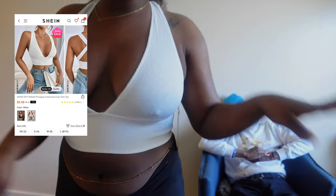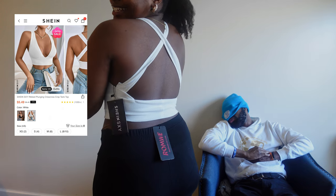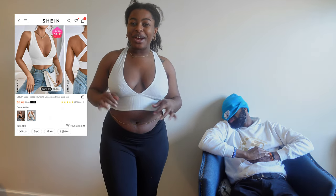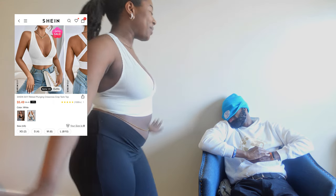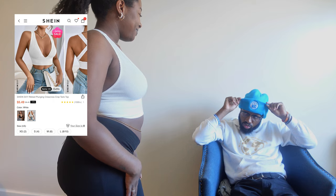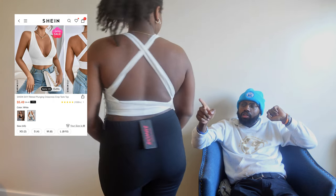So I'm trying to wear more than just black, so I got this cute little tank top that looks like this. And I love it. When I saw it, I wasn't too sure about it, but y'all, this is cute. I can even wear it like this. Okay, open. The top.